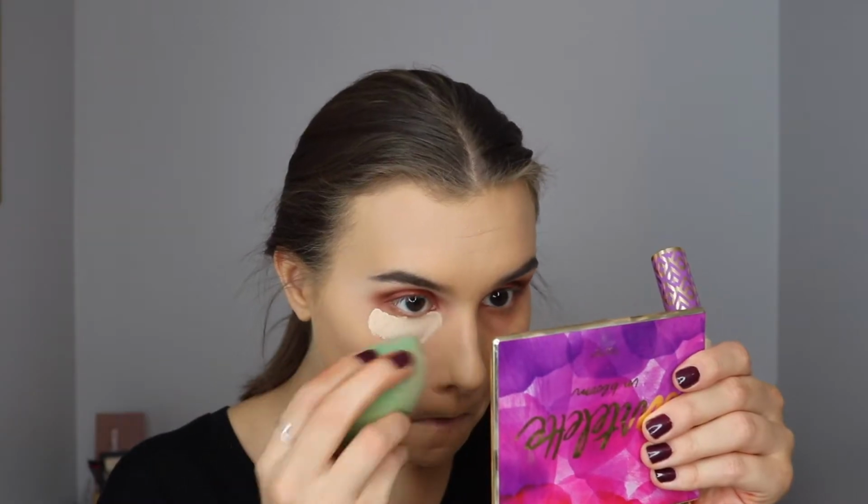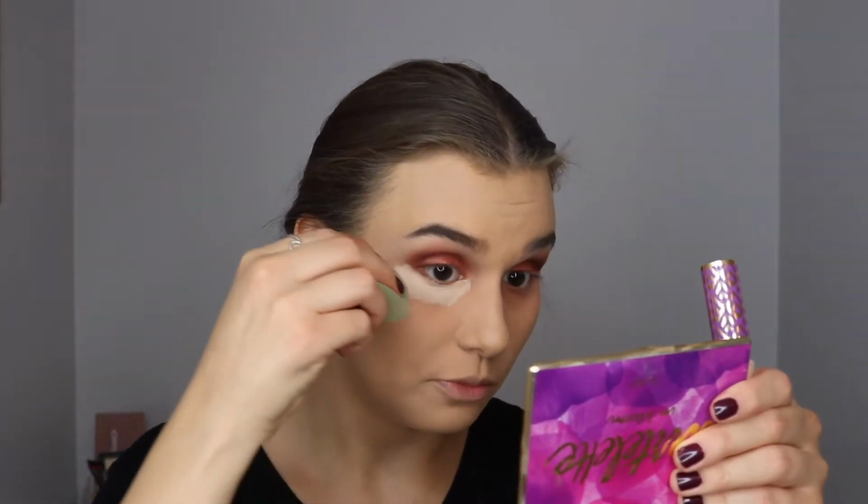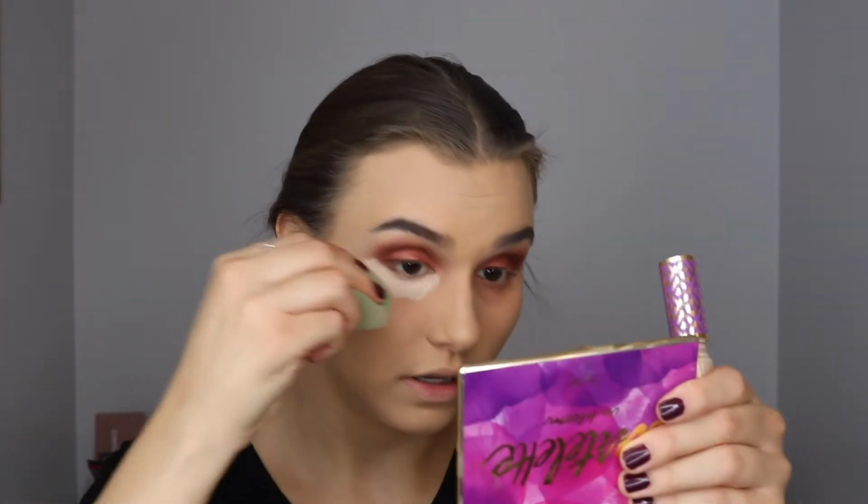Finally to conceal, so we can get rid of that orangeness. So I'm gonna set aside the Heat palette. I am gonna go back to it though in just a second. I use this as an opportunity to really clean that line and make it nice and sharp.